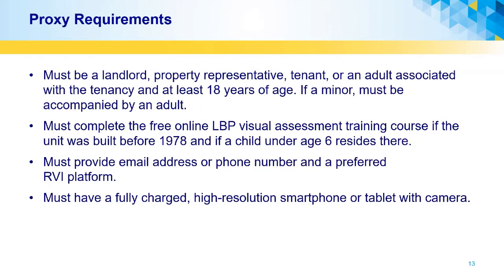The proxy requirements: must be a landlord, property representative, tenant, or an adult associated with the tenancy and at least 18 years of age. If a minor, must be accompanied by an adult. Must complete the free online lead-based paint visual assessment training course if the unit was built before 1978 and if a child under the age of 6 resides there, or if there's a poisoned child living there. Must provide email address or phone number and a preferred RVI platform, and must have a fully charged high-resolution smartphone or tablet with a camera.